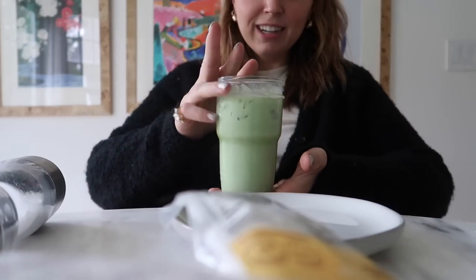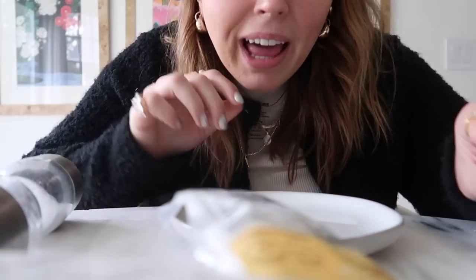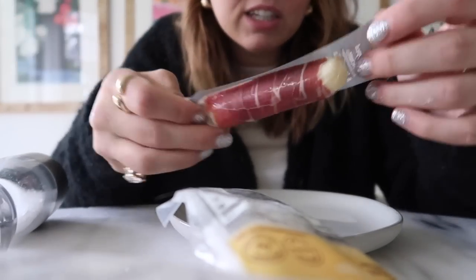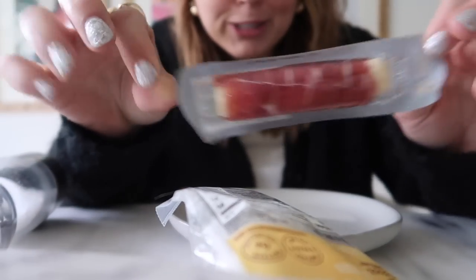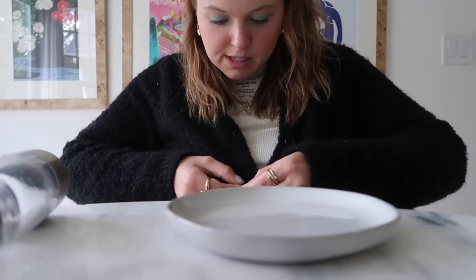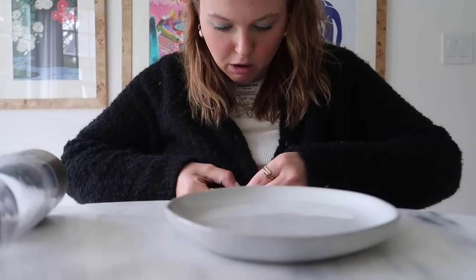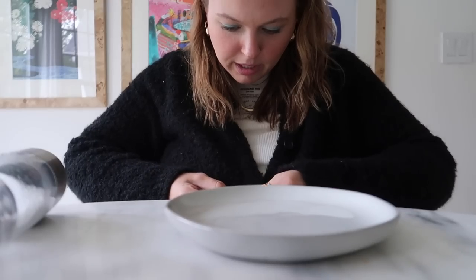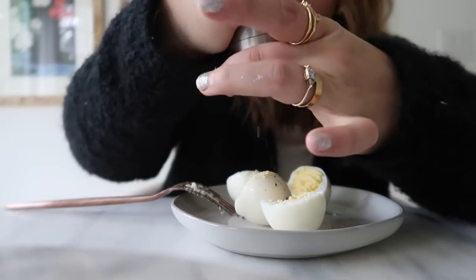Today's lunch. Matcha. Okay, well, I did have a bagel earlier, so this is more of a snack, I should say. Then this little wrapped prosciutto and mozzarella, and these hard-boiled eggs that I bought at Target, because sometimes you just need these when I don't have time to cook. I never prep my hard-boiled eggs. I'm just really bad about it. So they make them perfectly.